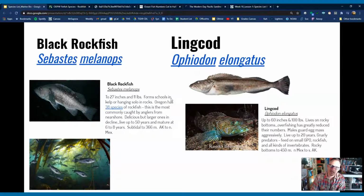That is really the best way to tell it apart, looking at those dorsal fins. There's other ways if you had them in hand. The lingcod don't have the pronounced barbels, and the coloration is slightly different, and lingcod can get this bluish green as well. Okay, lingcod can get up to 100 pounds, and they can be 60 inches long.